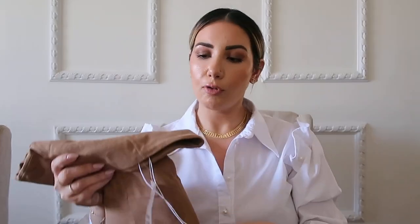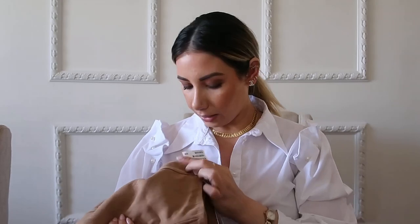But compared to how expensive thigh-high boots go for, this was not as expensive. But sadly, it didn't fit me. I got it in a size 9.5, but still didn't fit me, and sadly, I have to return it. I was so excited about this. This entire purchase was because of this one boot.